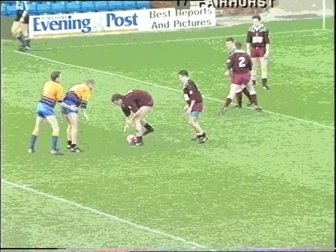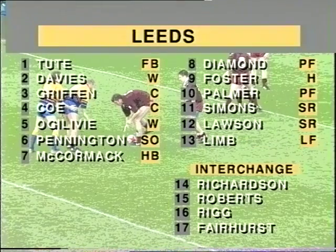With Leeds University, fullback Matt Cute, on the wing Gareth Davis, centres John Griffin and Matt Cole, Duncan Ogilvie on the other wing, Matt Pennington and McCormack, the international half-back pairing. Then in the front row we've got Nick Diamond, the bear as they call him round here, Stu Foster at hooker, Mike Palmer, the other prop, and the back three, Ralph Simons, Graham Lawson and John Lim. Substitutes, Antonio Richardson, you won't miss him in this game, Andy Roberts, Chris Rigg and Anthony Fairhurst.